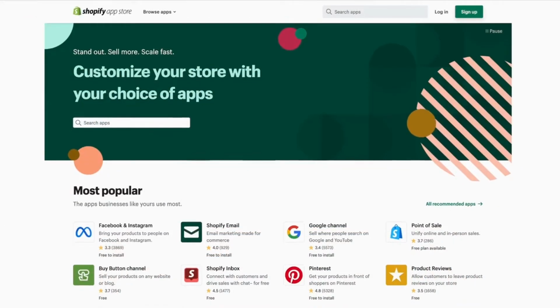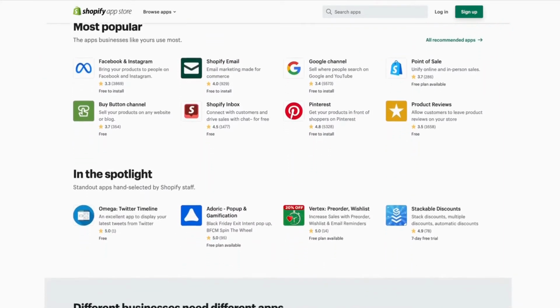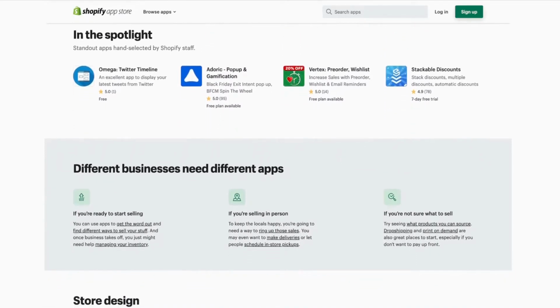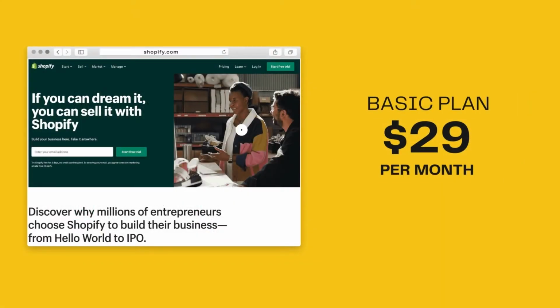Plus, they have thousands of plugins that you can add to your shop as your business grows and you need more features. Another benefit of opening your own shop is that you are not subject to the same rules and regulations you must follow when selling on other platforms. Shopify has a monthly subscription fee starting at $29 a month for their basic plan.